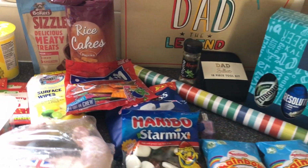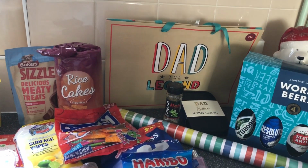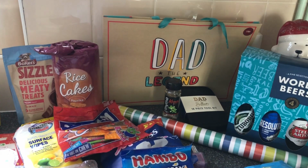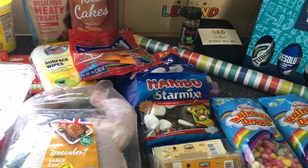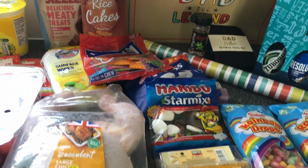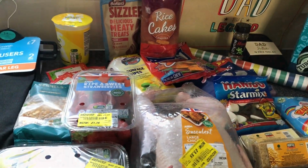But I think, do you know what? It doesn't matter. The fact is that you put the time to go out to get a present for your dad, for whoever, and actually spend some time with your person. As you're getting older and your parents get older, it's more about spending that time together. But that is everything I got, guys, and I'm going to switch over now to the Aldi shop.